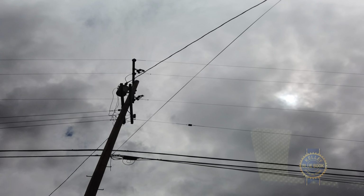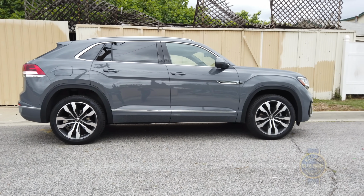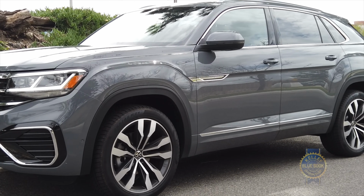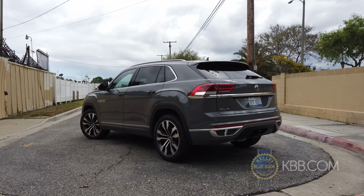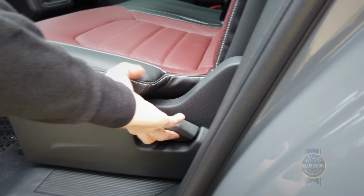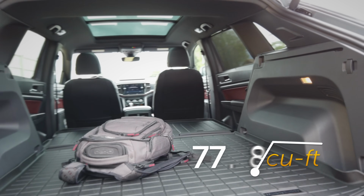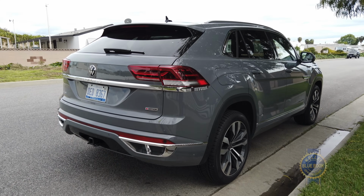By ditching the Atlas's third row, the Cross Sport loses 5.2 inches of overall length while retaining the same 117.3-inch wheelbase. What's left is super spacious. Cargo space is 40.3 cubic feet aft of the second row and 77.8 cubic feet with the seats folded. For a two-row mid-sized SUV, that is stellar.